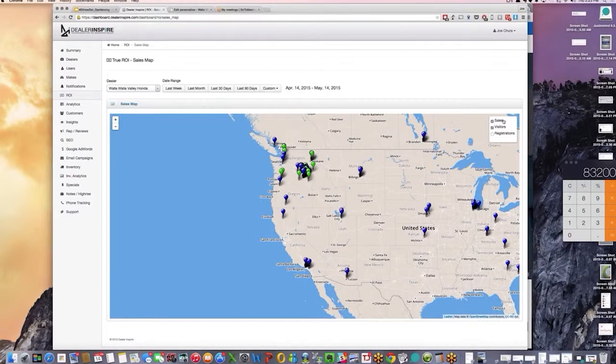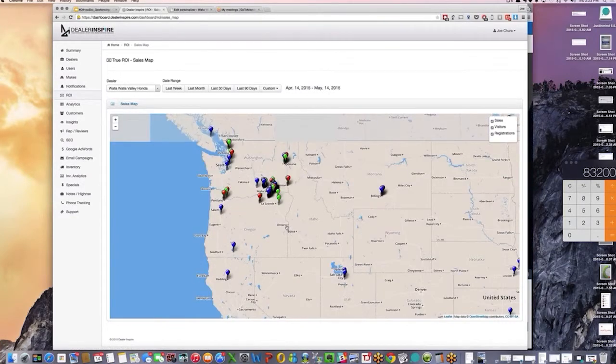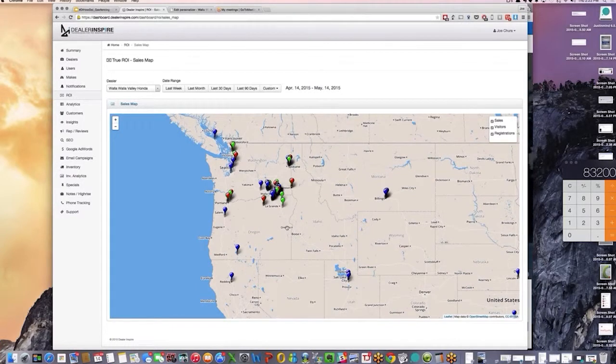One thing we're going to populate, probably sometime in 2.3, is this registration data as well. So we're going to overlap registration data on top of the sales and service data. You'll have an outline of the market area that the OEM wants you to go after, and then you'll be able to understand your pump-ins and pump-outs and where you really have the biggest opportunity to gain market share.